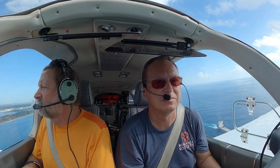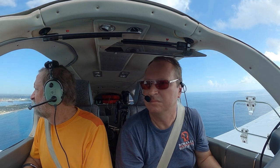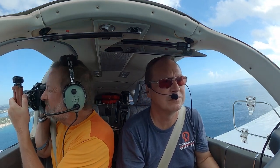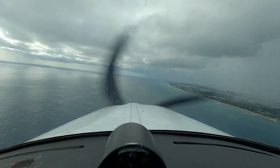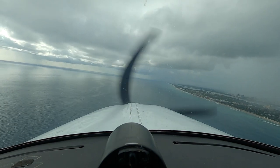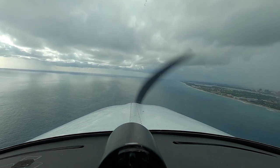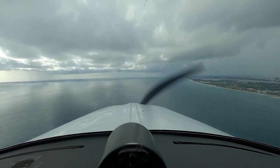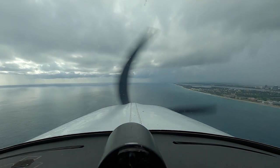Approach, good morning, Citation 831 Victor Papa, 14-5, descending via the arrival with X-ray. 831 Victor Papa, Palm Beach approach. Yankee now available, winds are 070 at 6, altimeter 2993, expect runway 10 left. Roger, copy all, 831 Victor Papa. November 70 Tango Bravo, contact approach 125.2. 125.2, Bonanza 70 Tango Bravo, thank you, good day.